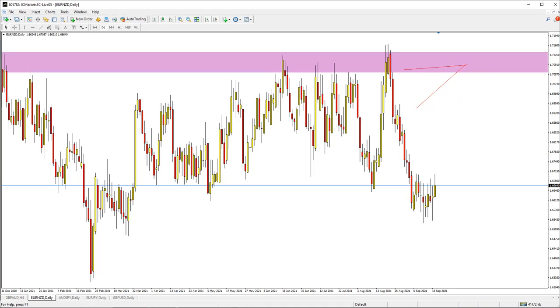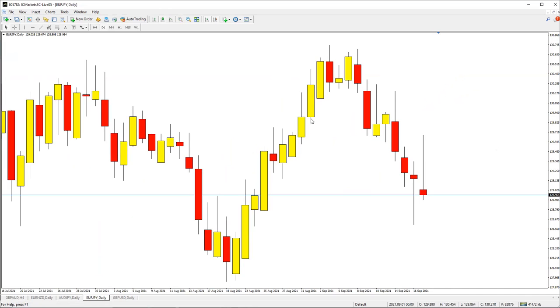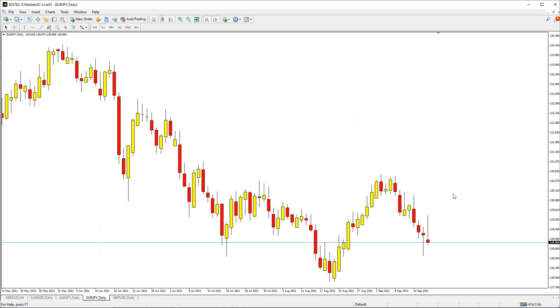Okay, so Aussie Yen done, Pound Aussie done, Euro NZD done, Euro Yen as it's going down still. So Euro Yen is going to be the same story as the Aussie Yen as well. I think price might just go up for a retest. We want to wait for a retest of this zone here.